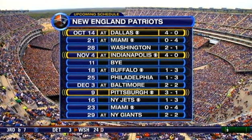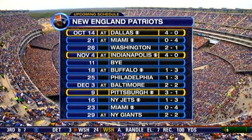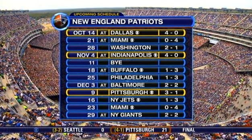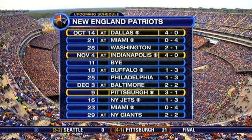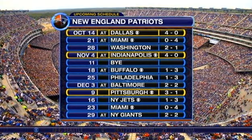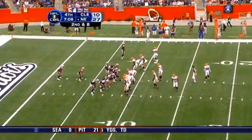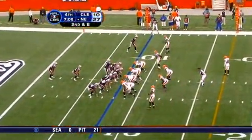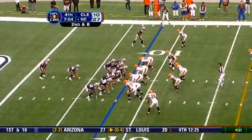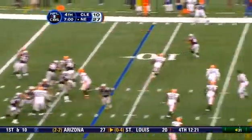Well, you see what we have highlighted on there. It became fashionable for people to talk about an undefeated season. Look, a trip to Dallas next week. November the 4th, they have to go to Indianapolis. They still have to play Pittsburgh at home. And let's not talk, how about that trip to Baltimore? Going to Baltimore on December the 3rd. If this ends up being an undefeated team, like John Houseman used to say, they will have earned it.